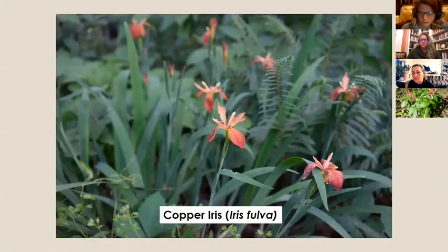Again, just a little plug about seeds. Copper iris is very easy to grow from seed. Most irises are pretty easy, just keep them very wet. I just think they're cool.